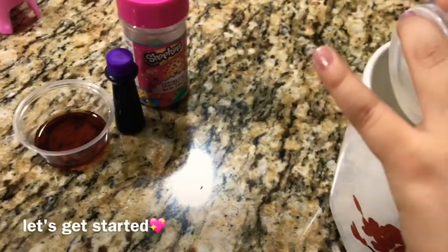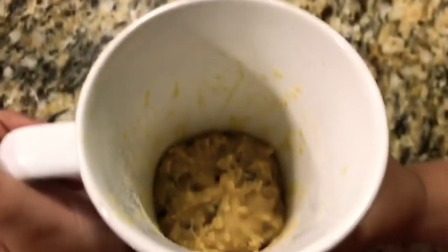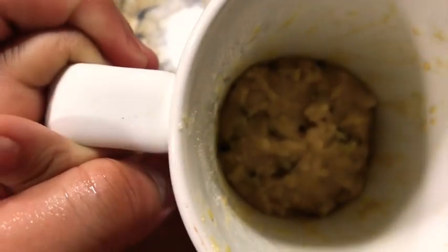All of them. All the cup inside. Good job. Now you're going to mix all the ingredients. Yes, now we mix all the ingredients. So it's going to look the consistency like this.